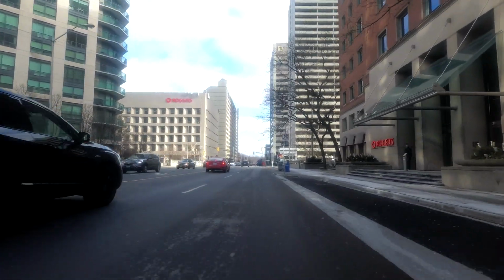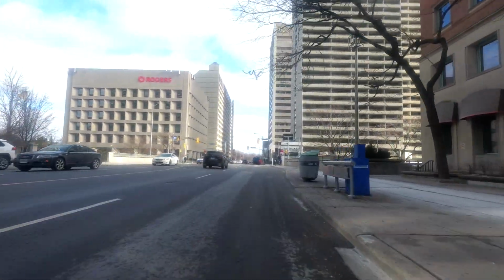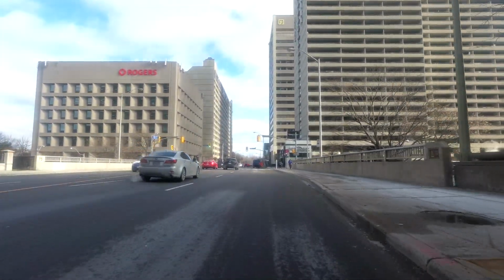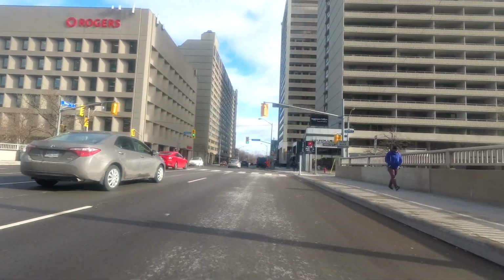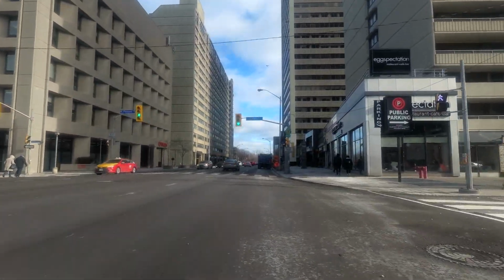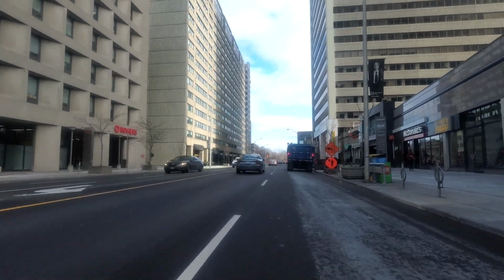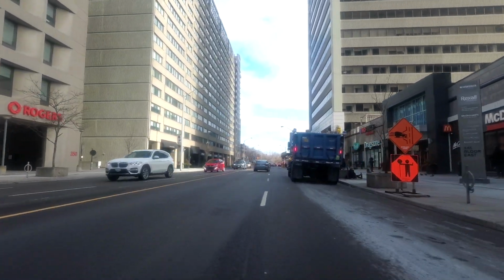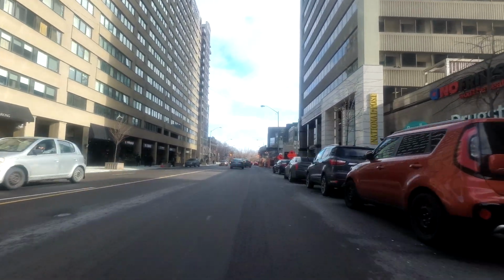The building over on the left says Rogers on it. Rogers Communications. They have a lot of office buildings around this area too. There's also a road called Ted Rogers Way, which I guess we've already passed. Over on the right, there's a sign that says National Post on one of those towers. National Post is a Canadian newspaper.